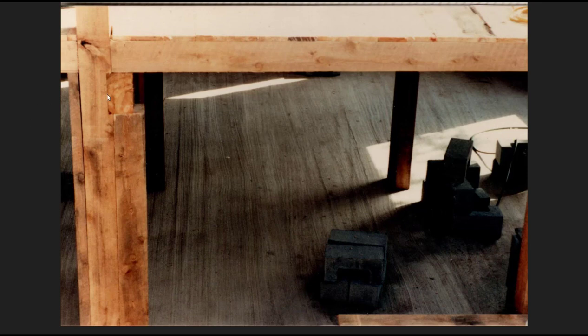This is one of the support beams going down through the house. Same thing here. These are some of those really tall beams that were really difficult to get to stand up, like this one here. Really tall beams.